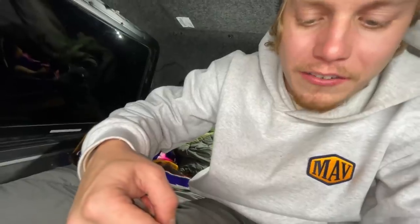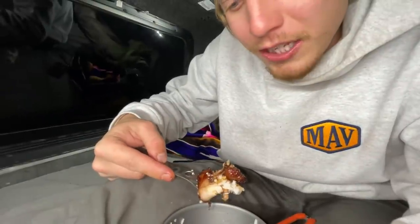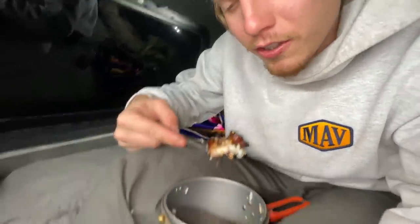Oh, woo! That's got a lot of spice on it. Overall, I'd give it like a 5 out of 10. I kind of screwed that chicken up, but that's not the cooker's fault. But for ease of cooking, 10 out of 10.